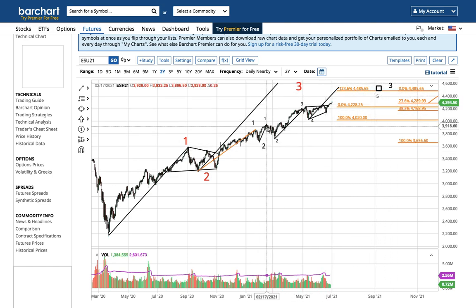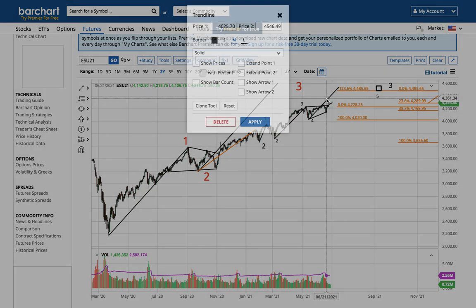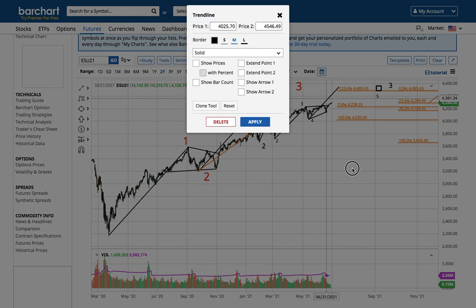So this is wave 1 of wave 3. This is wave 2 of wave 3. This is wave 3 of wave 3. And this is wave 4 of wave 3. So we need to figure out how big wave 5 of wave 3 will be. Okay, I believe in this instance, the S&P 500 will be the length of wave 3, placed at the wave 4 low, and that will take it to 454 on SPY.